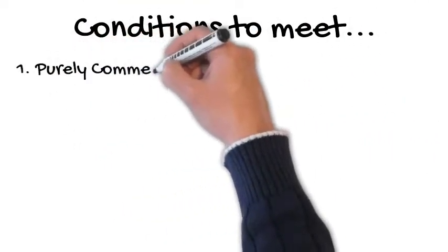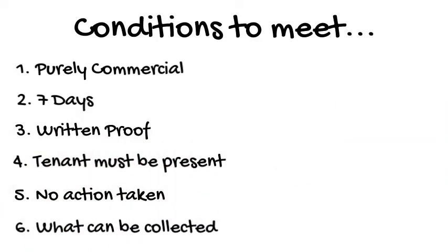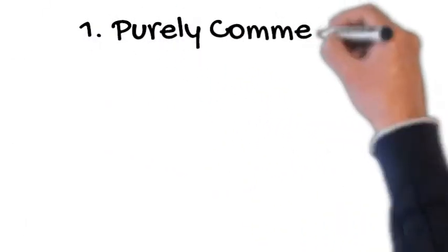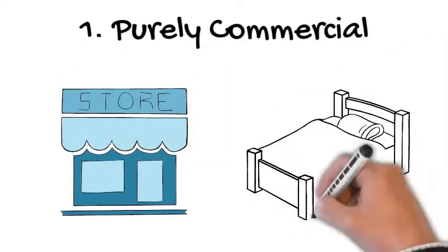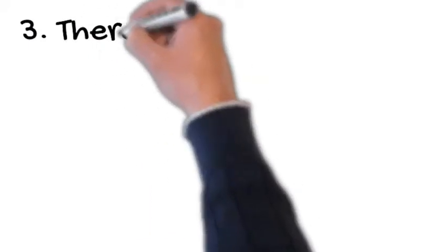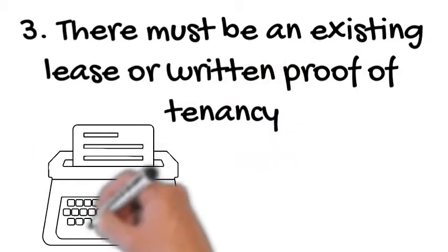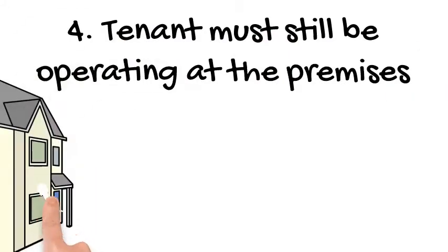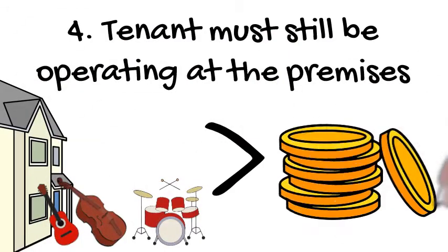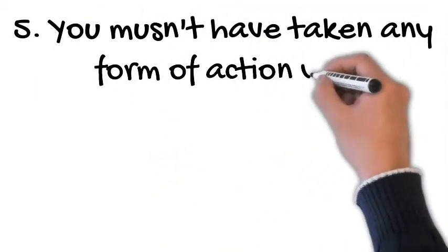There are, of course, a few conditions that must be met in order to be able to instruct the certificated enforcement agent to carry out this task. Number 1. The property must be purely commercial, not residential at all, unless that's under a separate lease. Number 2. There must be rent arrears of 7 days due. Number 3. There must be an existing lease in writing or written proof of a tenancy at will, not a licence. Number 4. The tenant must still be in the property and trading with goods worth more than the value of the rent arrears. Number 5. You must not yet have issued proceedings against the tenant in this matter.